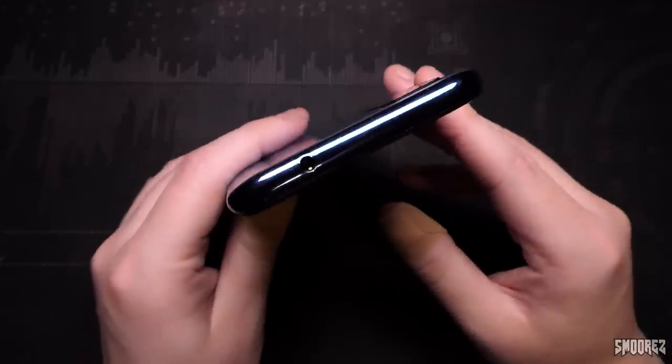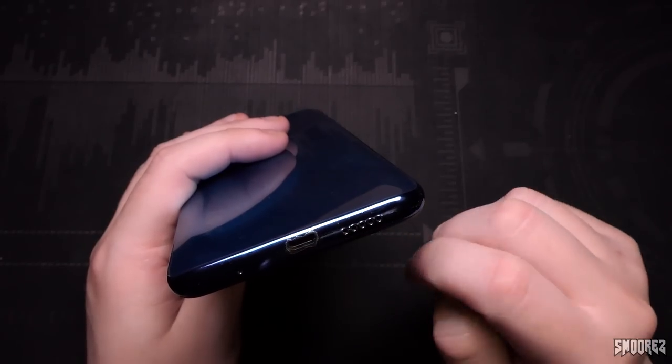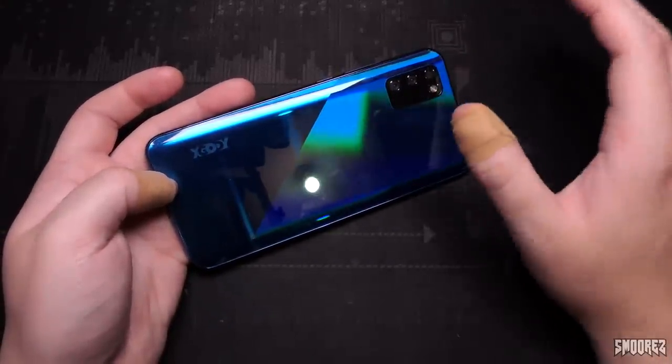At the top, I've got a 3.5mm headphone jack, volume rocker, power button, nothing else. And at the bottom, we have a hole for a microphone, micro USB, as well as a speaker grill. And the entire frame is plastic. The back is actually also glass, kind of in the premium range of cheapo devices.